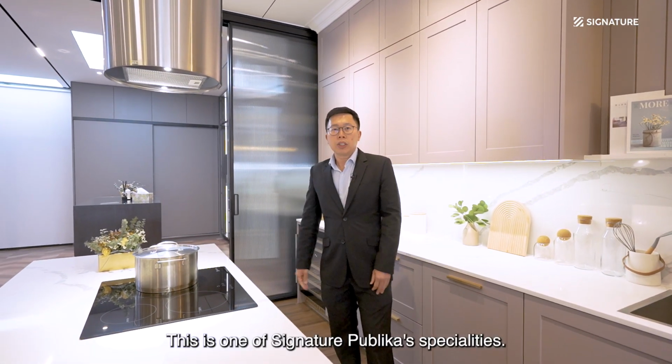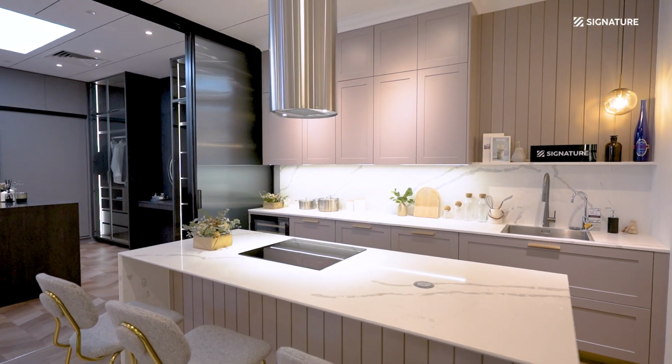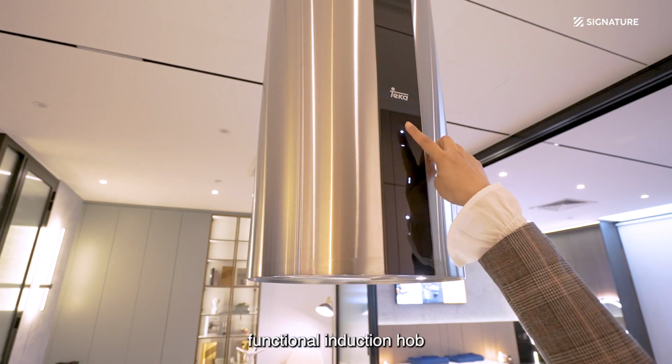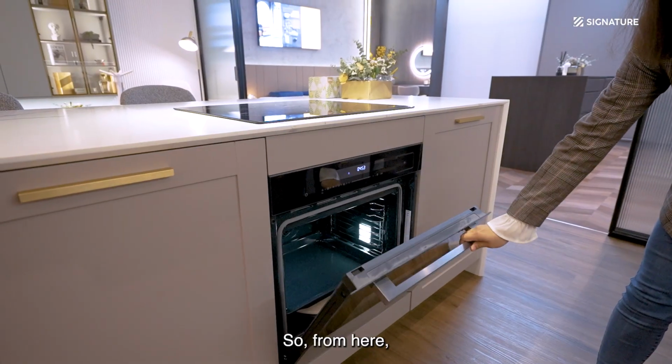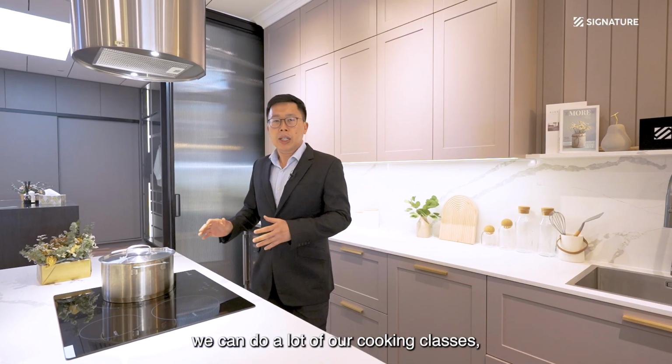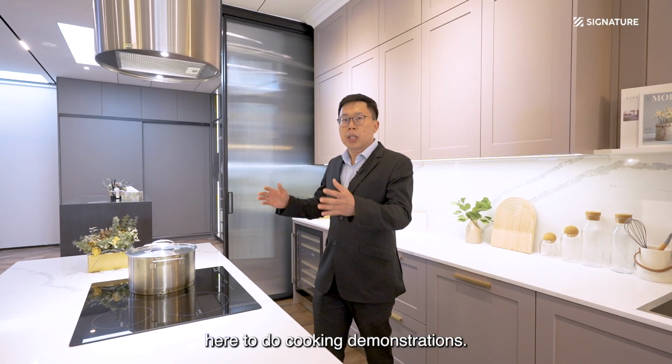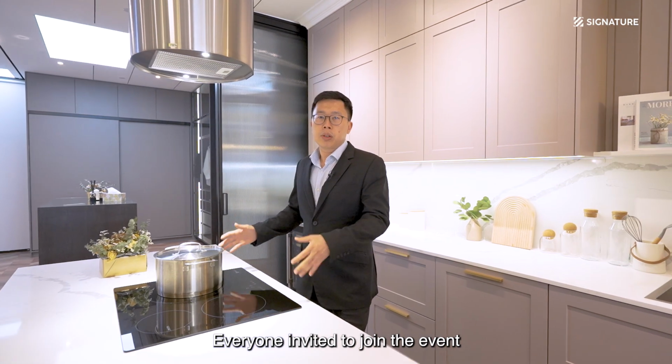This is one of Signature Publika's specials. We have a live kitchen here. We have a functional hood, functional induction hob, and an oven. From here, we can do a lot of cooking classes and cooking demos, inviting a chef to our place to do a cooking demo that anyone can be invited to join.